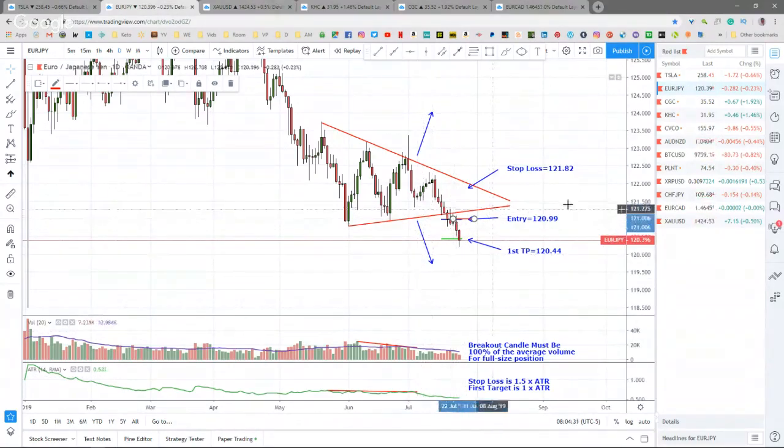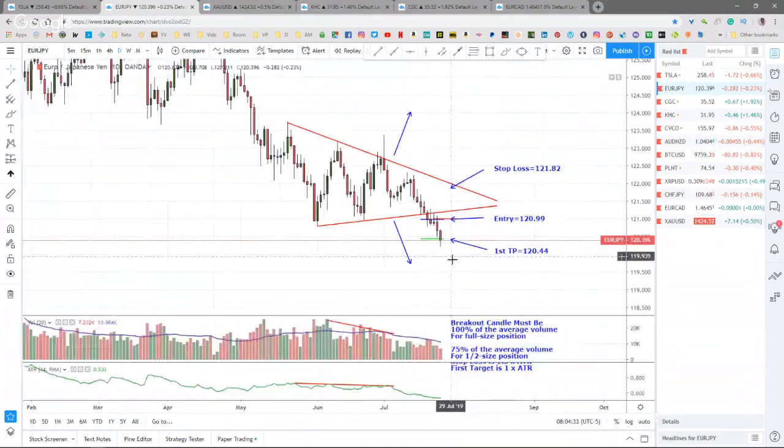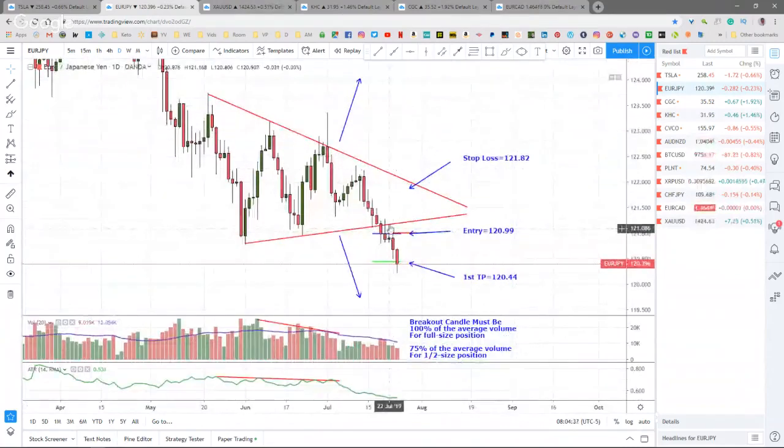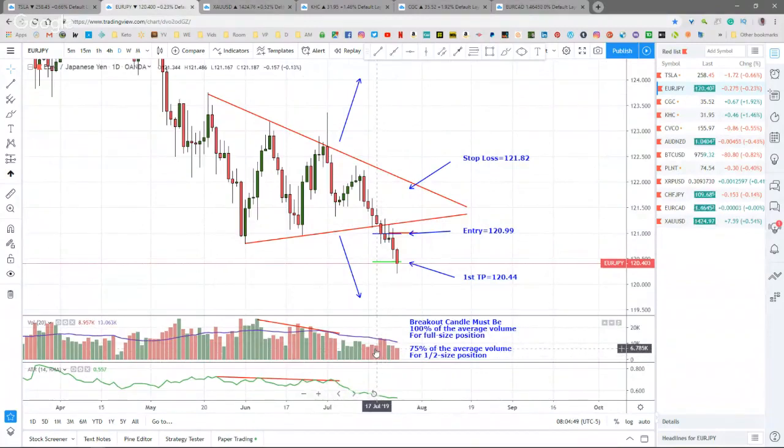You can see it came back and retested the line right here. Initially, the initial break was here, but it was not enough volume for me to enter. So I redrew this line. It entered right here, so that was on July 18th. So very cool on Euro yen. This strategy has a pretty high win rate.